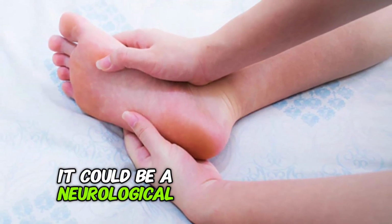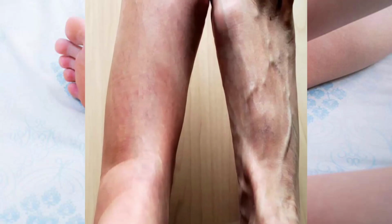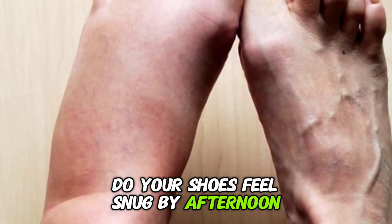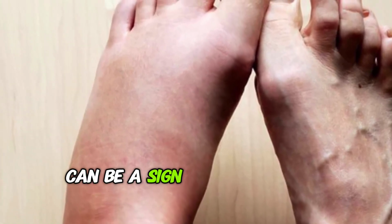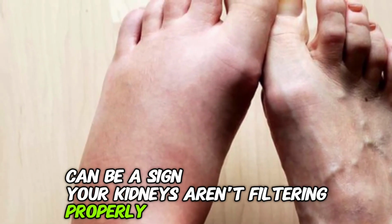It could be a neurological signal from your kidneys. Are your socks suddenly tight? Do your shoes feel snug by afternoon? Swollen feet, especially at the end of the day, can be a sign your kidneys aren't filtering properly.